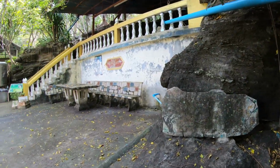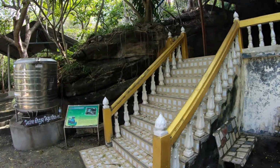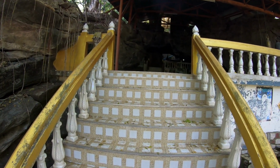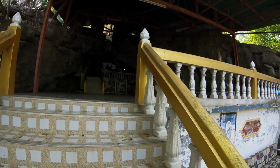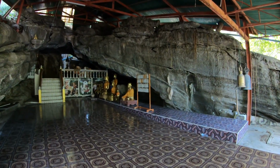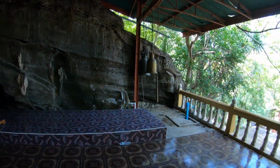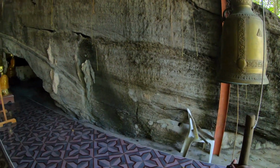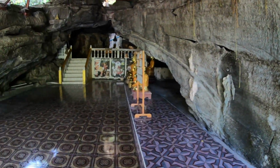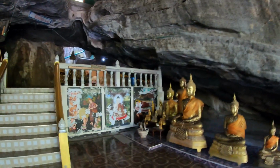Deserted, completely. This is Tham Luang Po Buyai, the Luang Po Buyai cave. It's a cave of a venerable old monk from back in the day. Oh, let me tell everyone I'm here. Wanderer coming through.